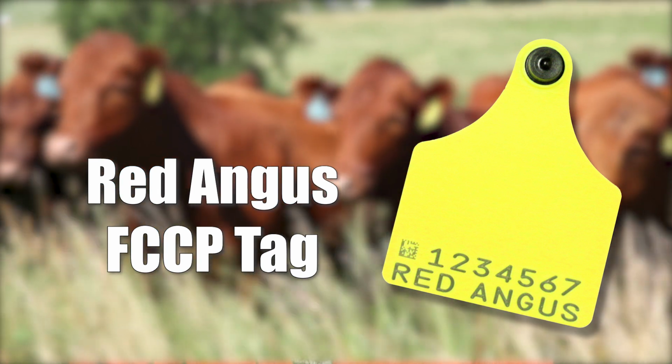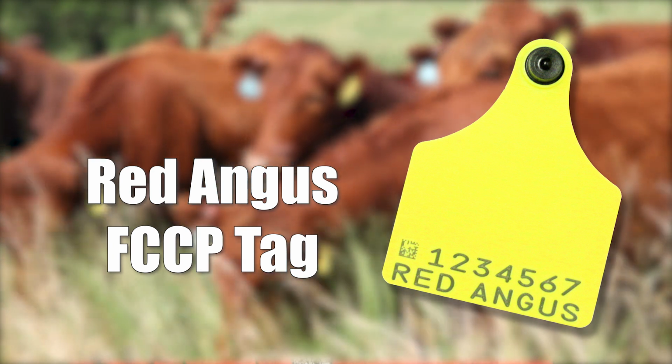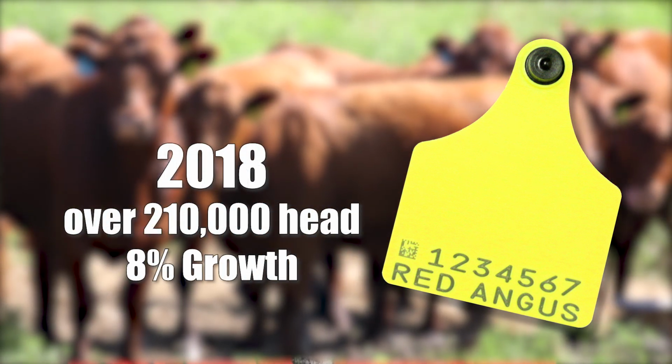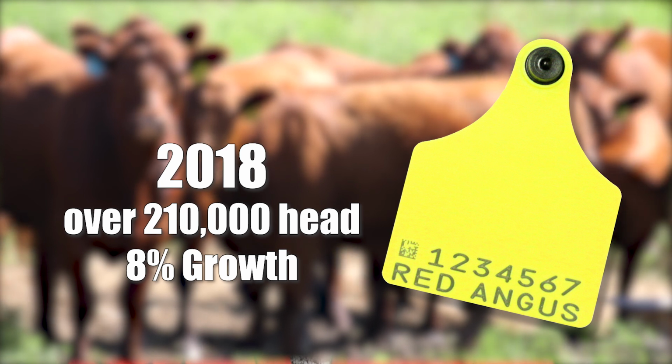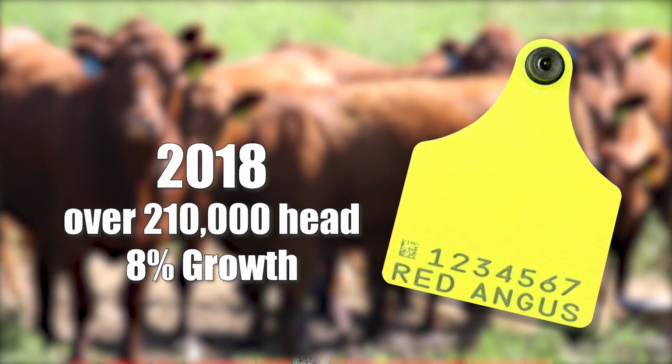More cattlemen are utilizing the FCCP tag than ever before to garner Red Angus premiums. This past fiscal year, the program enrolled over 210,000 head and experienced an 8% growth increase compared to the previous year.